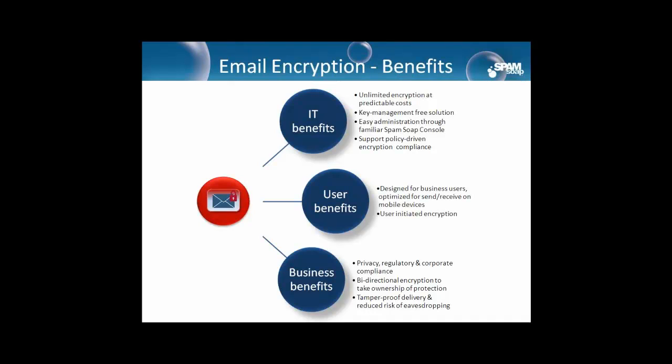So we have the IT benefits, which we talked about at the administrator level: ease of management, ease of deployment, no hardware or software required to be installed or maintained anywhere within the corporate environment. So very simple plug-and-play type SaaS technology.